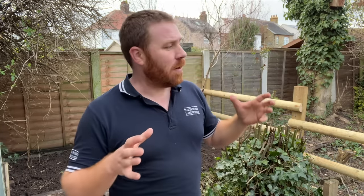So in essence, what I'm looking to cater for in this shady area, which a lot of you might be thinking, well, I've got a shady area, what can I plant in it? In this video, I will be going through from the trees and shrubs right the way down to the smaller plants that you can put in an area like this to make it absolutely brilliant for wildlife. So I want to create habitat for frogs and newts, which we'll come on to in a little while.